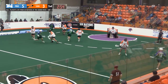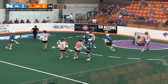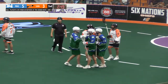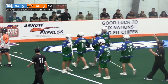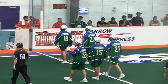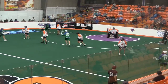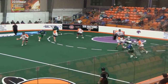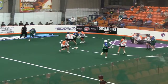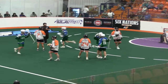Matthew Drimmy going to work with a lot of space. Sage coming over to set the pick. And Drimmy just lets it fly to the top right corner. Excellent two-man game there by Peterborough. The goal in a two-man game is to get 2 guys to play you. And watch this slip pick right here by Sage. He gets both guys to play him just for a second, creates the opening for Drimmy, who ropes that lefty shot, smooth stroke to the top right corner.